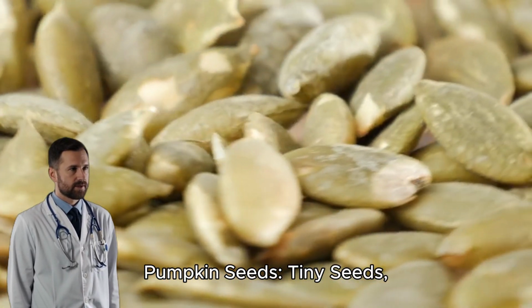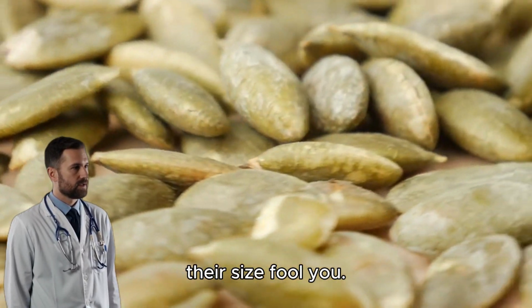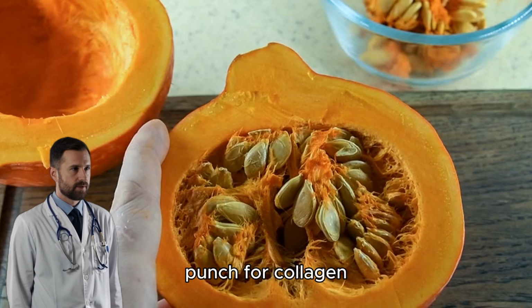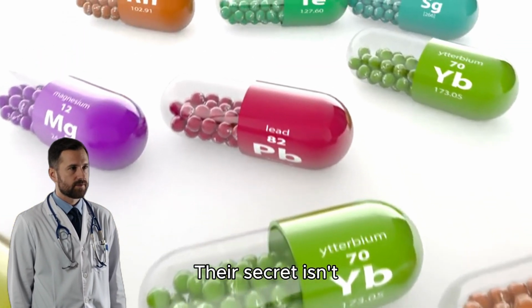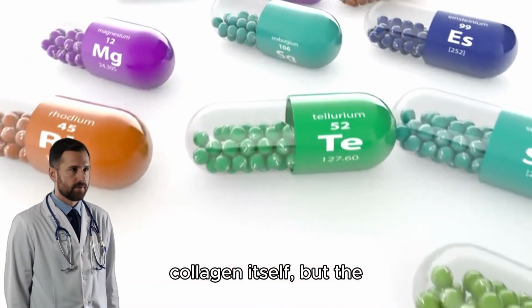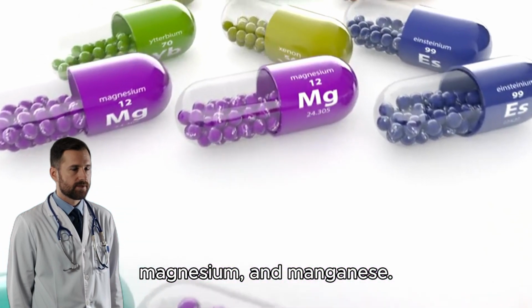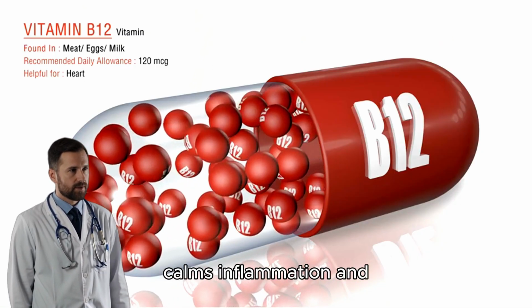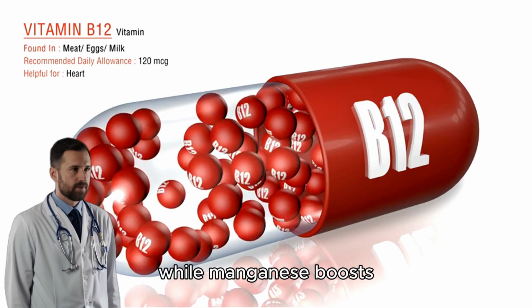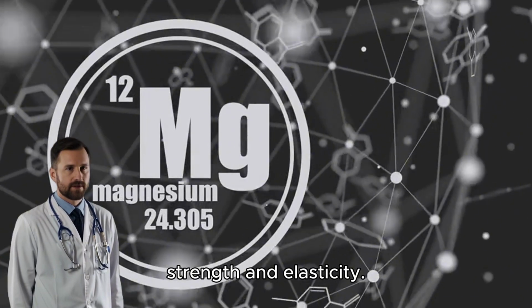7. Pumpkin seeds, tiny seeds, mighty impact. Don't let their size fool you. Pumpkin seeds pack a serious punch for collagen production and joint repair. Their secret isn't collagen itself, but the powerhouse trace minerals they contain, like zinc, magnesium, and manganese. Zinc kickstarts collagen synthesis, magnesium calms inflammation and aids muscle function, while manganese boosts connective tissue strength and elasticity.